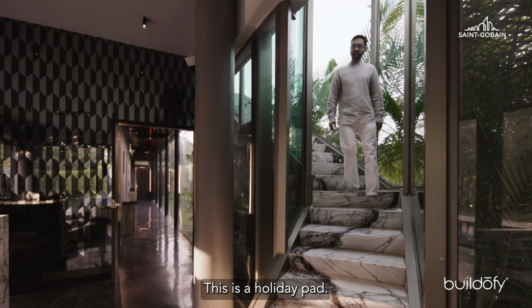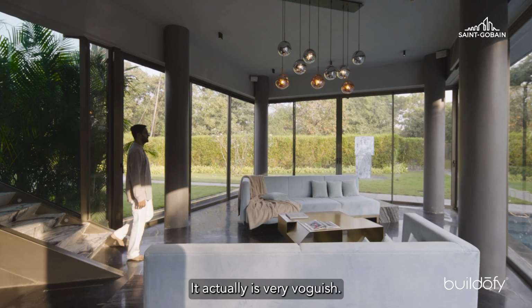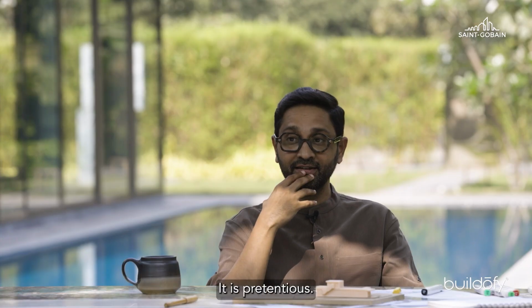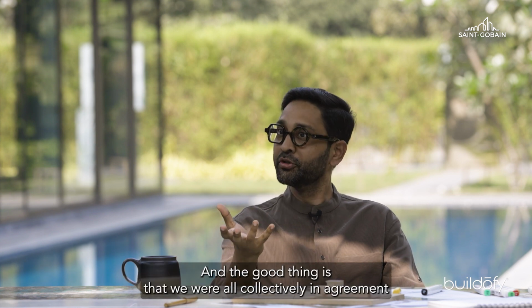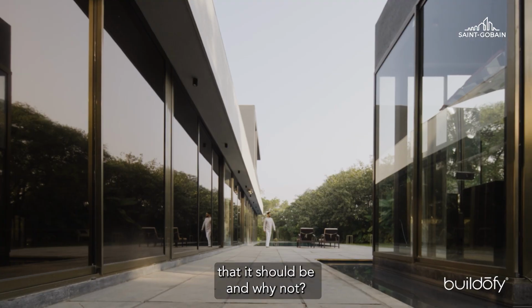This is a holiday pad. It is a bachelor pad. It actually is very voguish. It is very couture. It is pretentious. And the good thing is that we were all collectively in agreement that it should be, and why not?